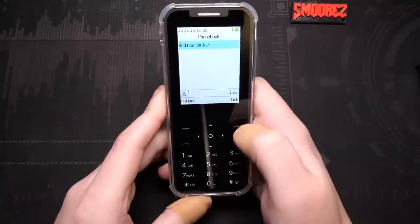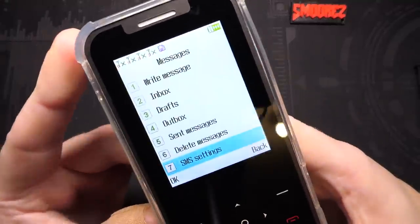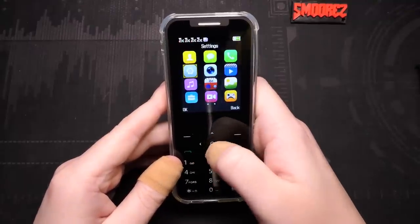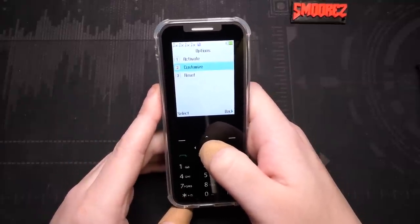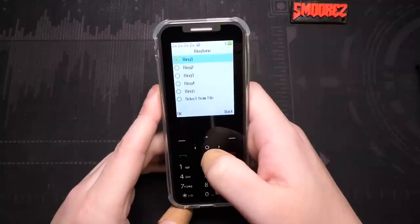Phone dial looks normal. Phone book, basic, messages, basic. Look at the display, though. It is quite sharp for the price, anyways. Call history, nothing there. I guess we'll go into settings, though. Profiles. Oh, no. I warn you all now. Prepare yourselves for ringtones. So, ring one. Oh, generic media tech stuff.